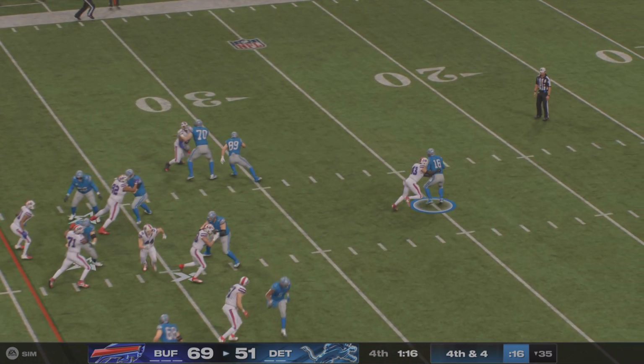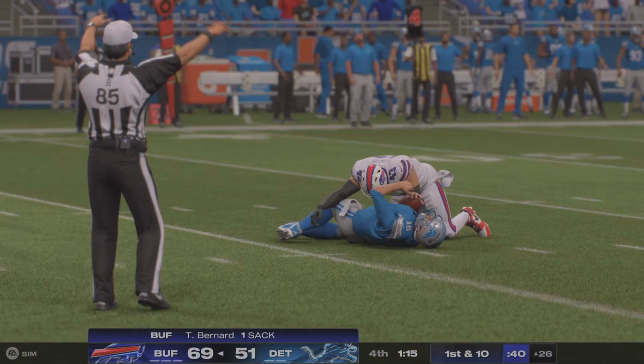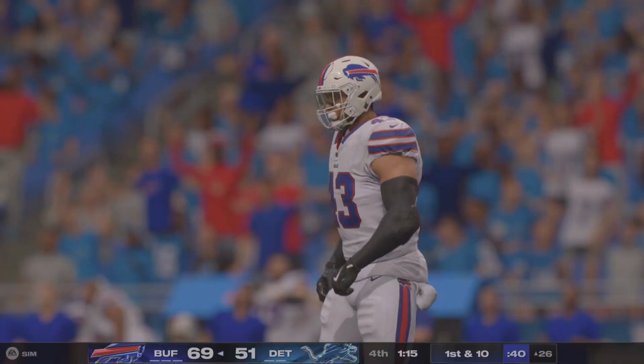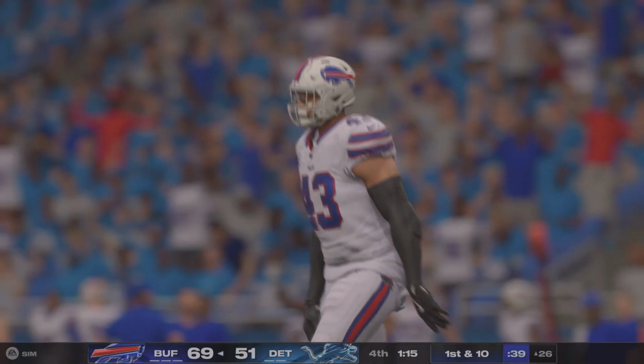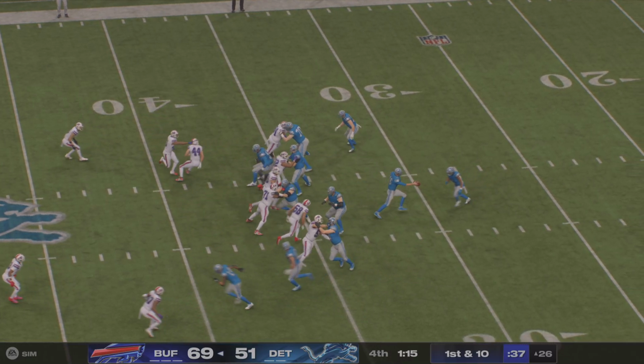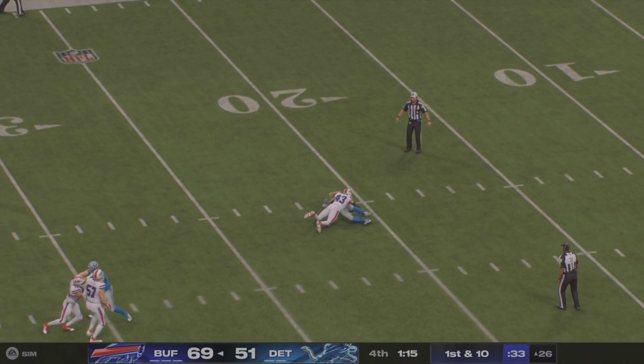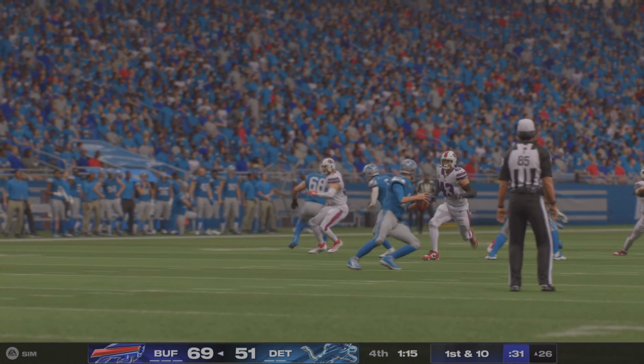Desperation time for Goff on 4th. And he's brought down. Can't do anything with a football. It's a sack and a turnover on downs. They had to go for it with such little time remaining. And the Bills are going to take over in excellent field position.